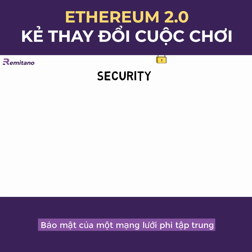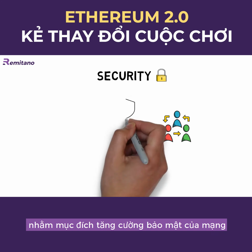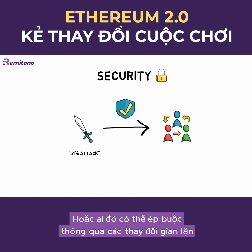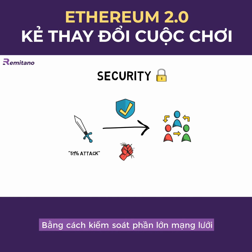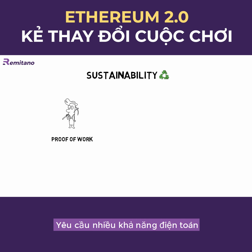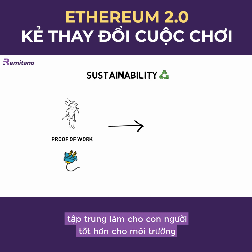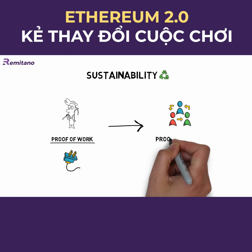Security. Security of a decentralized network is always one of the top priorities. ETH2 aims at increasing the security of the network against all forms of attack, including a 51% attack, where someone can force through fraudulent changes by controlling the majority of the network. Sustainability. The well-known proof-of-work-based consensus model used by the current Ethereum network requires a lot of computing power and energy. ETH2 aims at making Ethereum better for the environment by replacing energy-intensive proof-of-work with proof-of-stake.